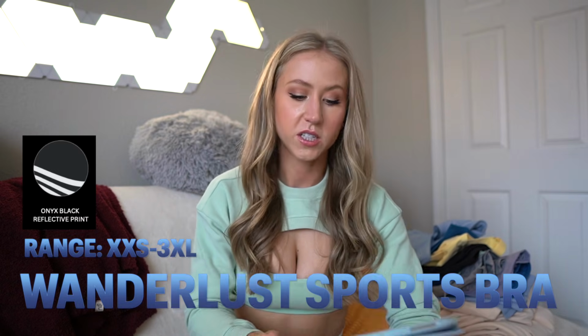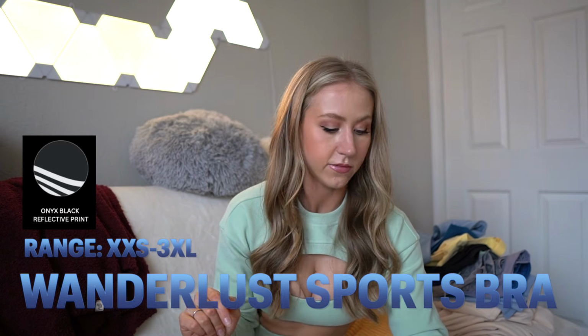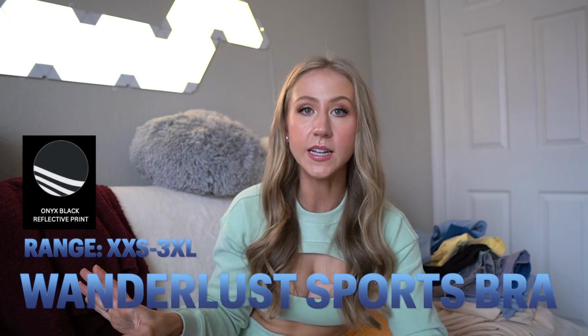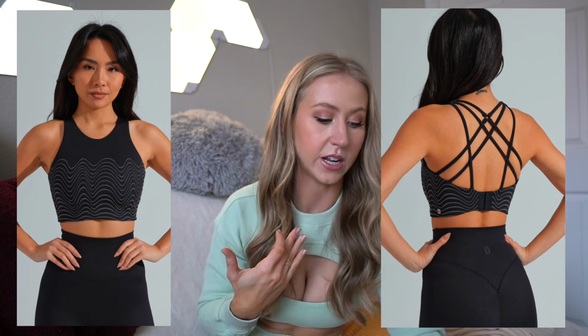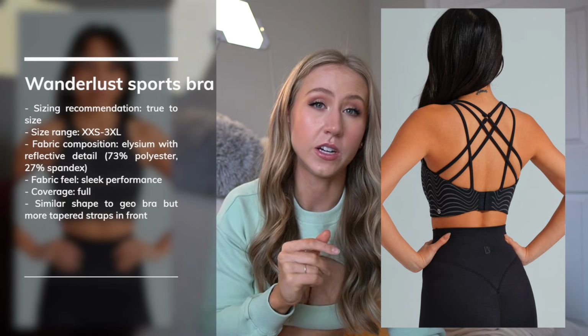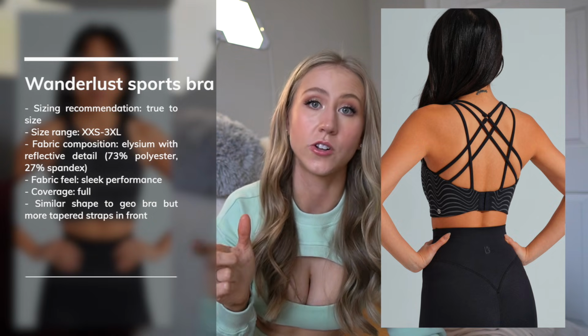The Wanderlust sports bra I did not get, but it's very similar to the Wanderlust leggings, black Elysium fabric, little reflective wave detail. I think it's super cute, and it's a very similar shape to the Geo sports bra, except a little more tapered in the straps. So it looks like it's not really going to have the gaping issue that the Geo sports bra had. So that looks like a really good full coverage supportive option. It also has a 3-hook closure in the back with a little bra extender too.